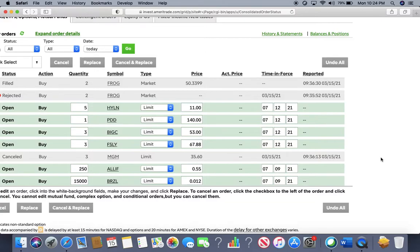And then the other one will be Blink, symbol BLNK. I actually made a lot of money on this one when I bought at $15. It went all the way up as high as $65 and I sold at around $45. Right now it's trading below $40, I believe, or 39. I mean, you can set it around 38 probably.